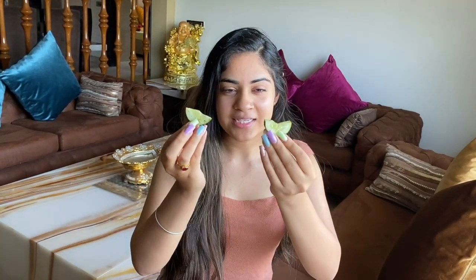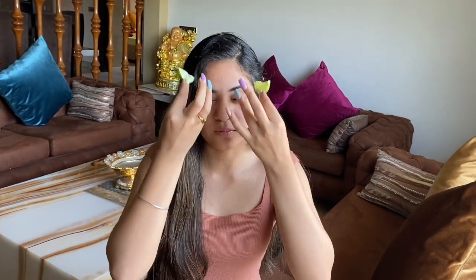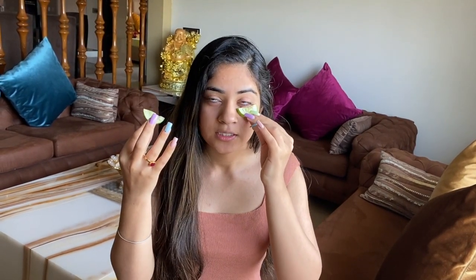Now I've cut these slices in two. Make sure they're refrigerated, only then the whole thing makes sense, otherwise it doesn't. So I've cut them into half so that it's easier. It only covers my under eyes and not my whole eyelid, otherwise I have to close my eyes. So I'm going to put this, it's refrigerated, it's cold like this, and I'm going to put the other one also. So this is how I'm going to keep this, and I'm going to lie down before this falls. So that is it. This sure was so relaxing.